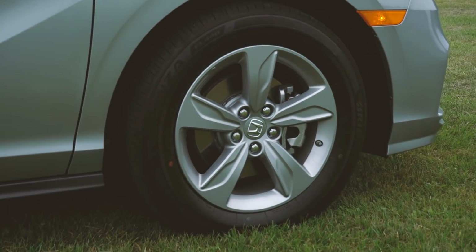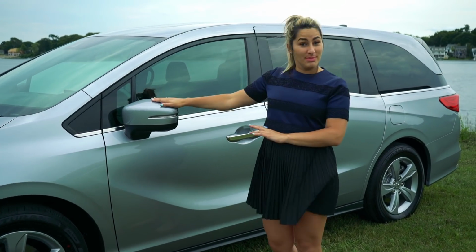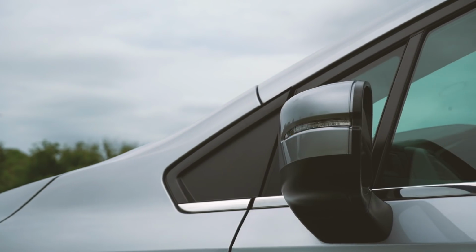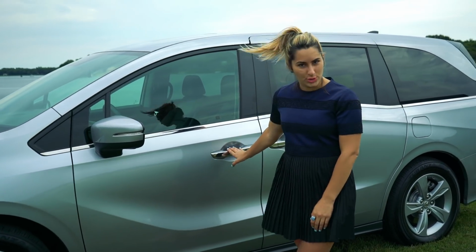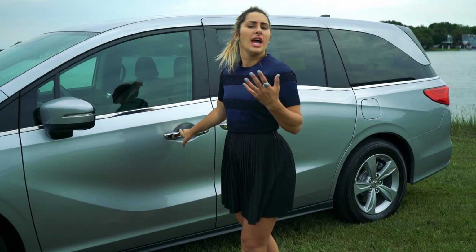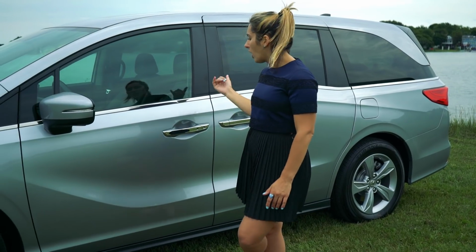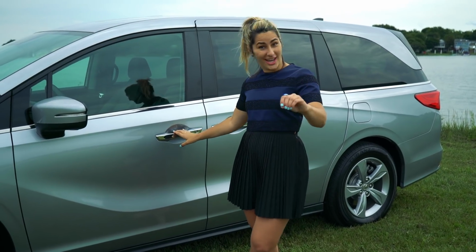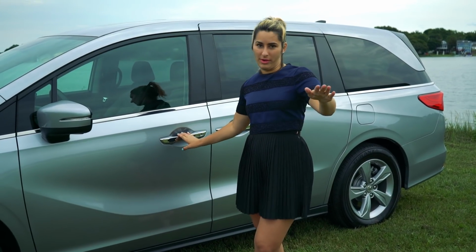Moving down along the side, a lot of new things down the side. So there's really good looking 18-inch wheels. I think they look really nice here. The mirrors are heated and they have the turn signal indicators. I think that's just like a little extra touch, just like the chrome door pulls. It gives it a little bit of a luxury feel to it. Moonroof standard on EX and higher. There's also in the door pulls the smart entry system with the remote engine start and automatic walkaway function.